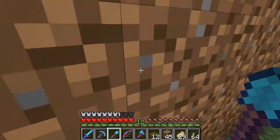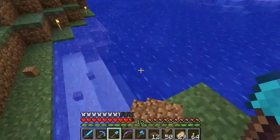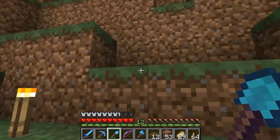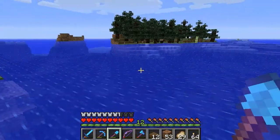Grab some of these dirts. And there's not an easy way to get up there either yet. The logical thing probably would be to either build some sort of path up there, or to dig a hole in here and have a spiral staircase that goes up. So I haven't decided what to do there yet.